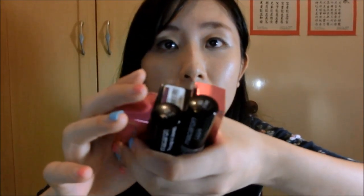I broke it. Okay, so this is the end of the first part, the end of the lipstick haul where I broke a lipstick and tried on some really, really weird colors. Yeah, broke a lipstick. So yeah, here are all the lipsticks that I've got.